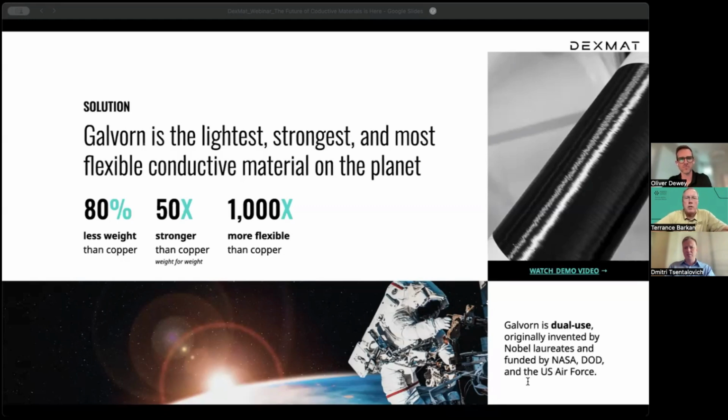So regarding the electrical conductivity, one of the questions is, comparing Galvorn electrical conductivity to copper across all cross-sectional areas, does it exhibit similar behavior to copper in terms of magnetic field interaction? I don't think that topic's been discussed, the magnetic properties. Have you measured anything in that realm? Oliver, you want to take that one? I'm not familiar with the magnetic field behavior in specific, but if you reach out to us and point us to some specific measurements that would be useful, then it's something that we can look into. Are you, Dmitri? I'm not familiar with it, no.